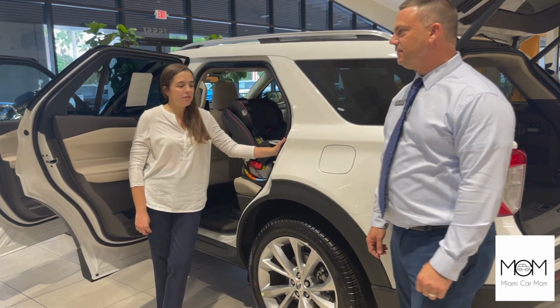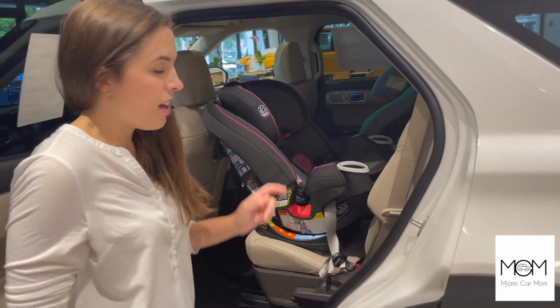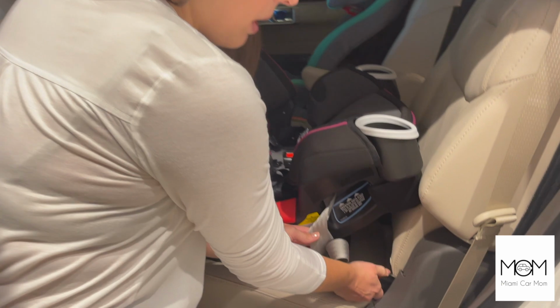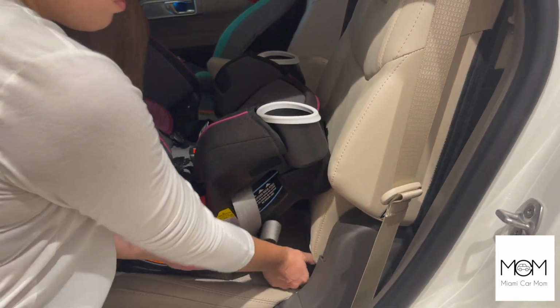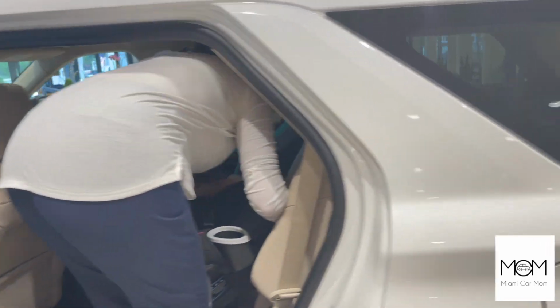Hey guys, we're back. Me and Alex here. So I did want to show you guys on this car installing the car seats. I didn't really show it in the Aviator, but look how easy this is with the bottom anchor right there. So it's gonna clip in there, which it's already clipped. Once I tie the other side, we're gonna tighten it.